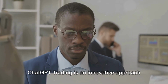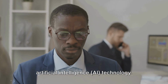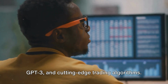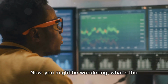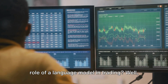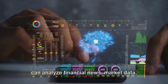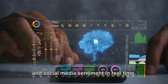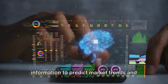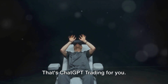ChatGPT Trading is an innovative approach to financial trading that employs advanced artificial intelligence (AI) technology. It's a blend of OpenAI's language model, GPT-3, and cutting-edge trading algorithms. Now you might be wondering, what's the role of a language model in trading? Well, it's quite fascinating. Imagine having a digital assistant that can analyze financial news, market data, and social media sentiment in real time. This assistant can then synthesize this information to predict market trends and make trading decisions. That's ChatGPT Trading for you.